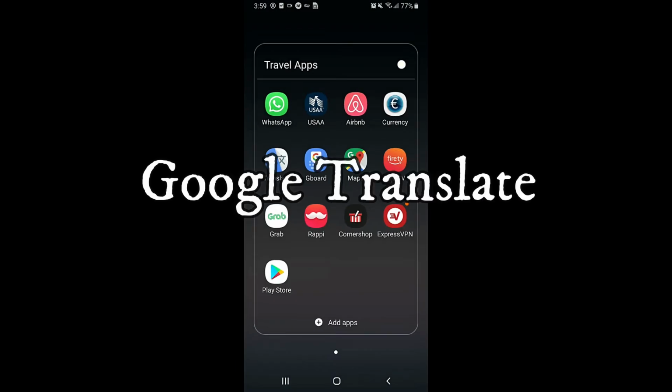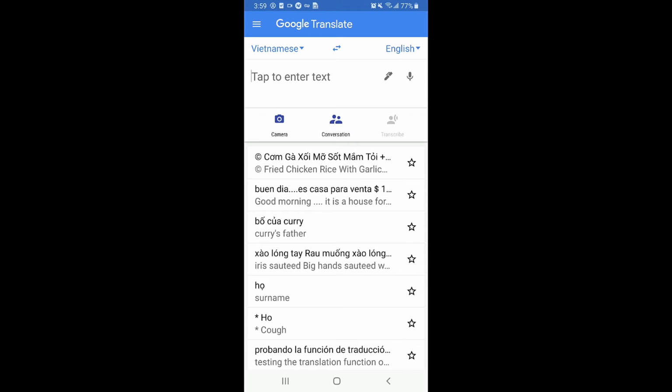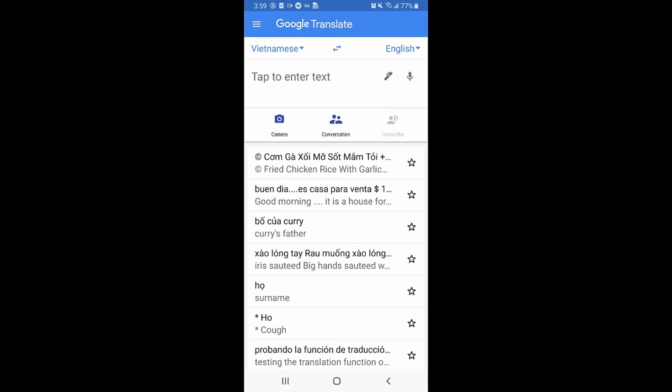Next up is going to be Google Translate. So for Google Translate, you're going to use this app for a lot of things. Mainly what I use it for is to convert a menu, a piece of paper that I need to read, a document. There's different ways of going about doing it. I do Vietnamese to English because I'm in Vietnam right now. You can do English to Vietnamese, but you can change the language. It's a simple drop down menu. So just make sure that that's good to go for you. Again, I use Google Translate probably every day.